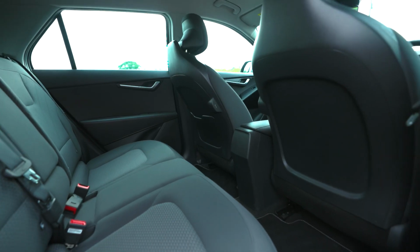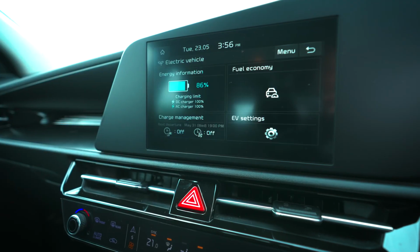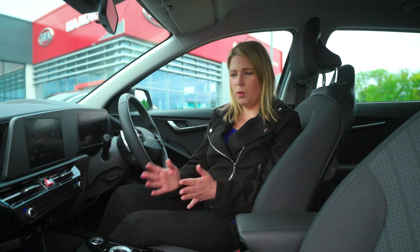The Niro feels roomier than a lot of compact EVs, but it might still be tight to sit three back here. The cabin feels very modern and high-tech. You get this touchscreen, the digital instrument cluster. There's also a reversing camera. The quality is also very good, so the car feels very solid and well built. But how does the Niro EV perform on the road? Let's take it out for a drive to find out.